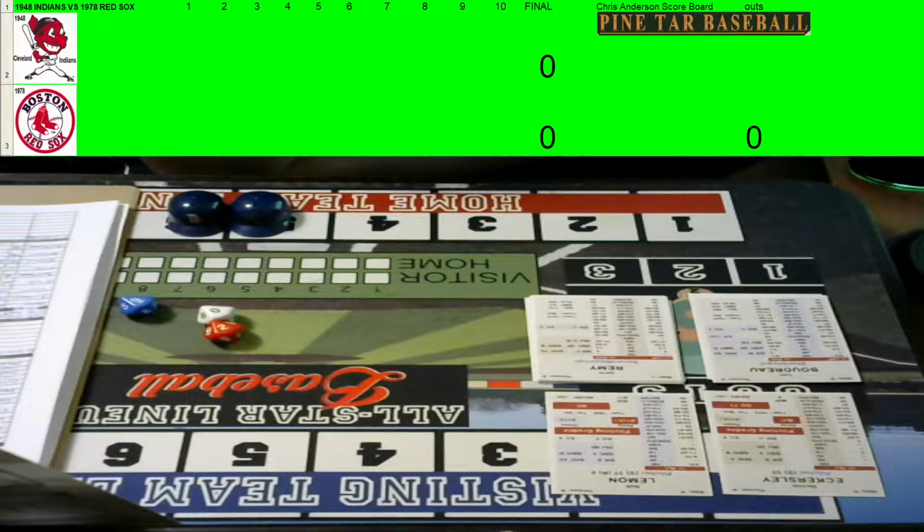Great team set 2. We got a terrific matchup here: the 1948 Indians taking on the 1978 Red Sox. That should be Bob Lemon. All right, that's not Eddie Lemon. It's Lemon versus Eckersley. Not Eddie Lemon or Eddie Vedder. It's Bob Lemon versus Dennis Eckersley, and we will fix that afterwards.